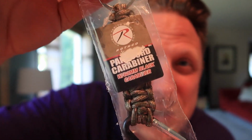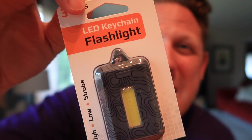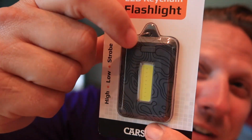We got a camouflage paracord with a carabiner attached to it. Paracord often has a lot of great uses. Good thing I'm just grabbing it here because if everything is camoed, I can't really see it anyway. This one's not really camoed, but it has a little map on it. LED keychain flashlight. It does high, low, and strobe. Again, it's not camouflage, but totally geocaching related because it's like a topographic map on there. Next item.